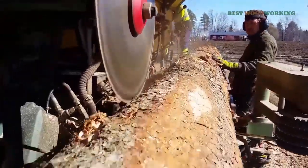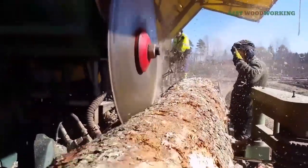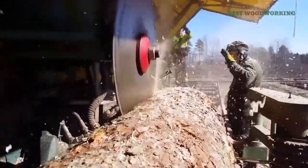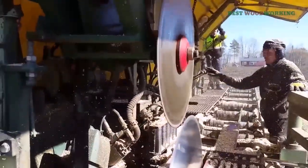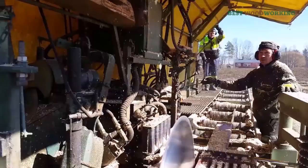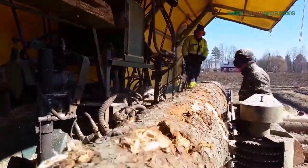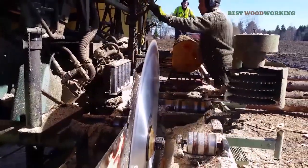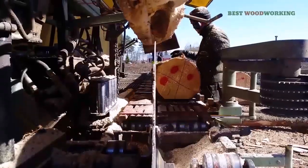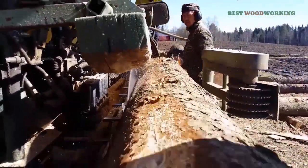Amazing circular saw cuts a big tree. Imagine a powerful circular saw slicing through a massive tree with effortless precision. The roar of the saw fills the air as it glides smoothly, transforming the formidable tree into manageable logs. This awe-inspiring process showcases the sheer strength and efficiency of modern sawmilling technology, capturing the essence of industrial prowess in wood processing.